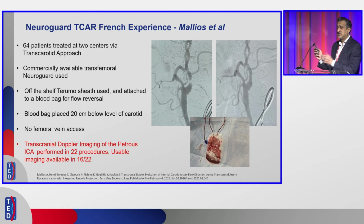So with this device and the distal portion, which includes the stent, filter, and the balloon, this was available in Europe earlier than in the US with CE mark, and there's a physician by the name of Alex Malios who wanted to explore using this device, the transfemoral version, which was available in Europe, with a transcarotid approach. So he treated 64 patients in 2 centers in and around Paris, using a commercially available transfemoral Neuroguard, which is a 140-centimeter device, using off-the-shelf Terumo sheaths, and attached the Terumo sheath with a blood bag, and the blood bag was attached to the side port and positioned 20 centimeters below the carotid. No femoral vein access. All patients were done awake with local anesthesia.